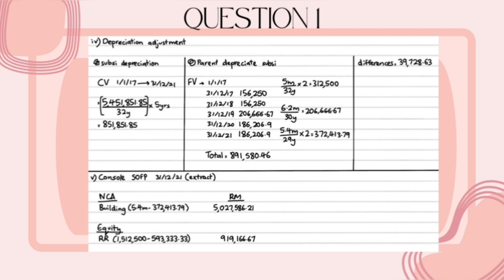So the timeline, the gap year is 5 years, and we take the carrying value from the acquisition date, which is 5,451,851.85. We divide by 32 years to find the depreciation for each year and multiply by 5 years to get the total from the acquisition date until the SOFP date, and we will get 851,851.85.